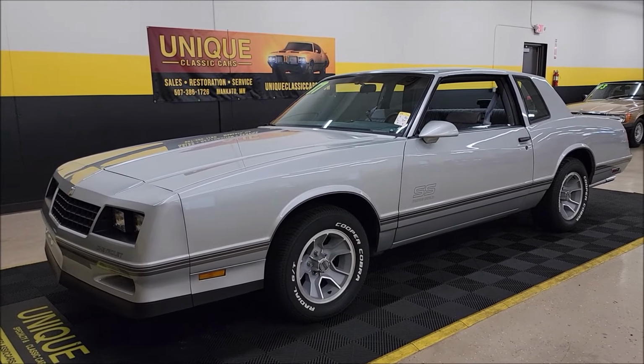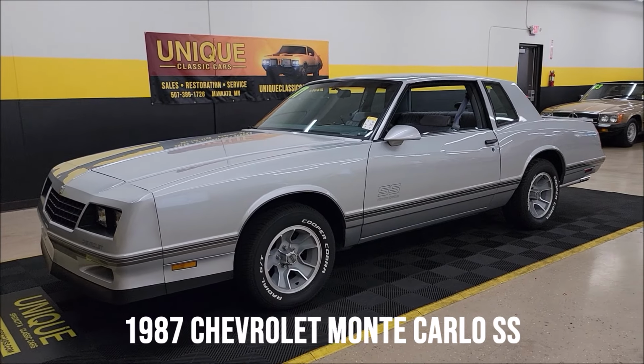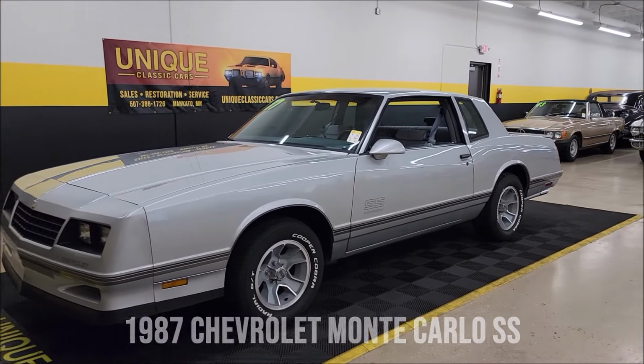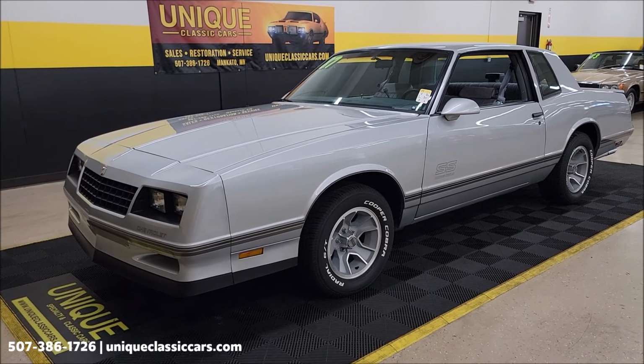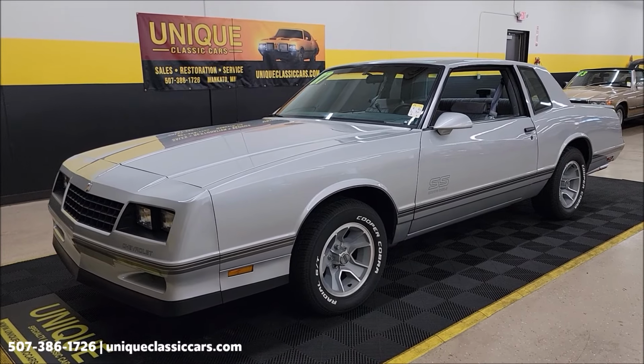Check out what we have here at Unique Specialty in Classics. It's a 1987 Chevrolet Monte Carlo SS. This thing is like a time capsule. First off, clean Carfax, no accidents indicated, confirmed miles, just a little over 46,000 on this one. I believe it's 46,538, what it reads on the odometer.